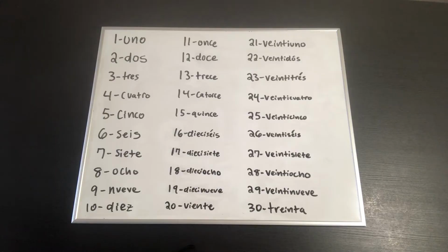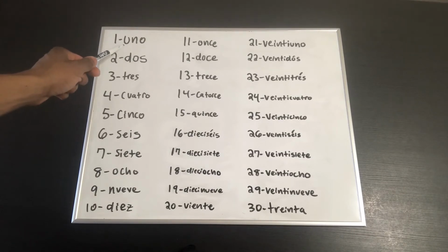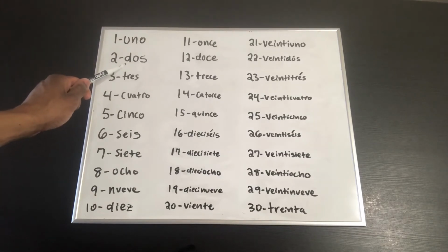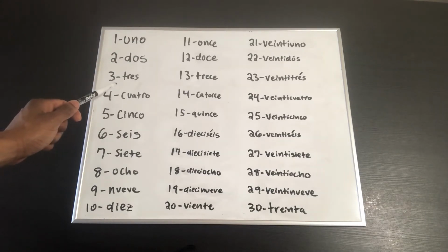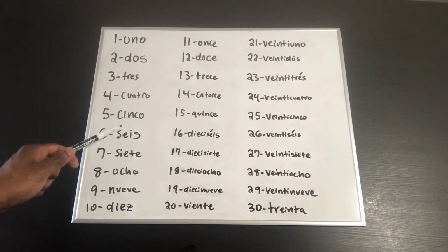Vamos. Vamos a empezar con los números en español. Let's start with the numbers in Spanish. Number 1 is uno. Uno. Then we have dos for 2, dos. Tres for 3. 4 we have cuatro. Cuatro. 5 we have cinco.